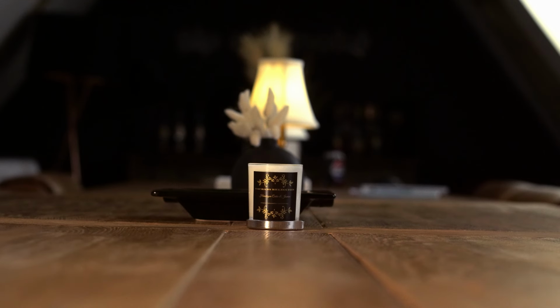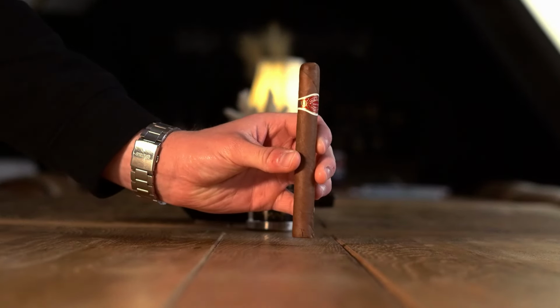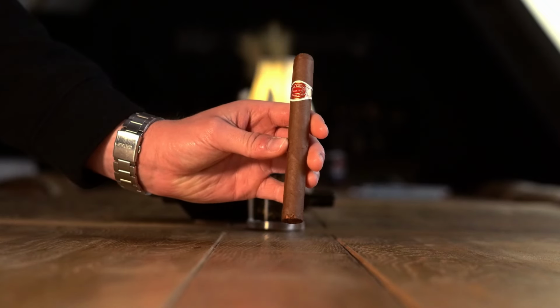Today me and Billy are back to take a look at the Cuban and New World cigars of the month of June. Billy, what have you got today? I have the Romeo y Julieta #1 tube cigar. Now this one comes in at 5.5 inches long with a ring gauge of 40. You're looking at around about 30 minutes of enjoyment time, and as it is, it's Cuban.